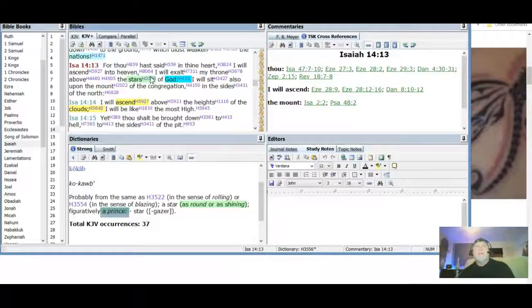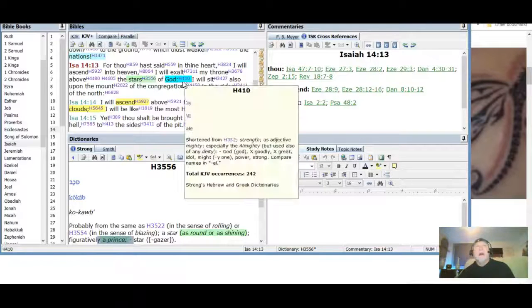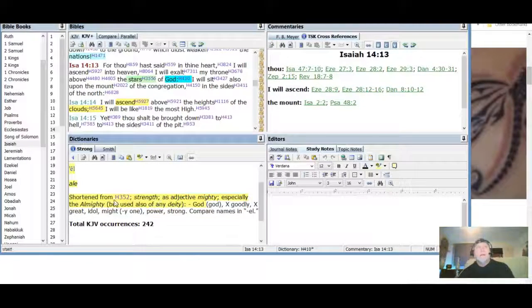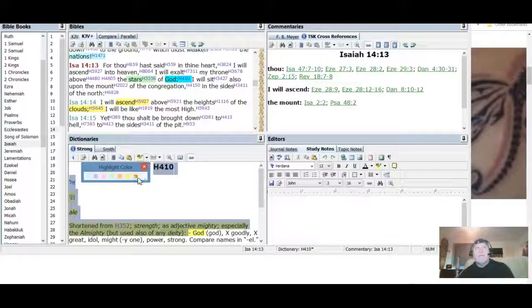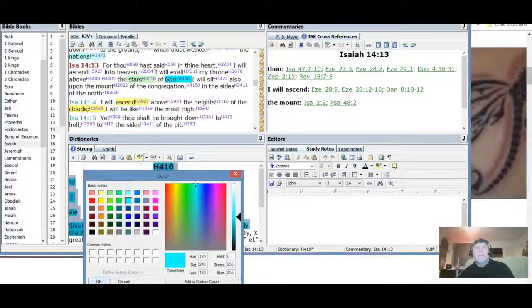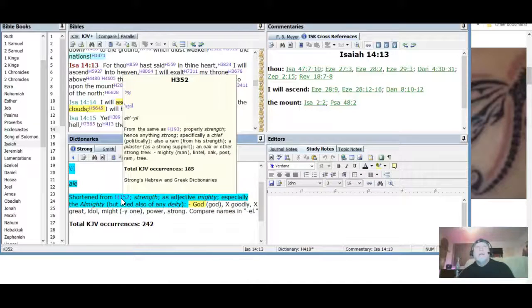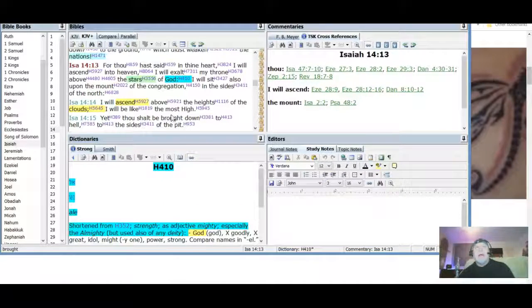Thou hast said in thine heart, I will ascend into heaven. I will exalt my throne above the princes of, look at this, El. Hebrew word 410. I'm going to do all this the same color as that, so it's easy to identify. There it is. Okay, it means mighty, almighty, the almighty God.